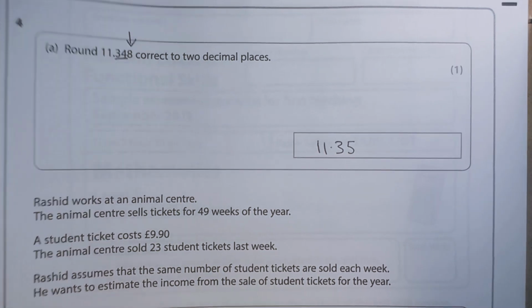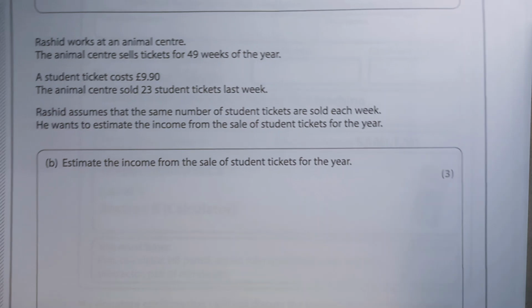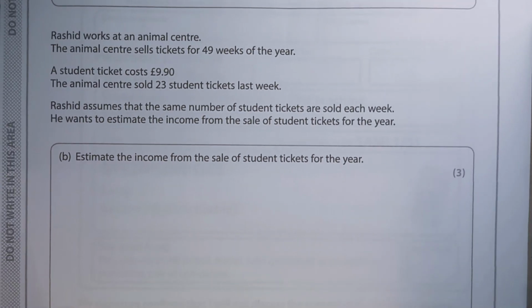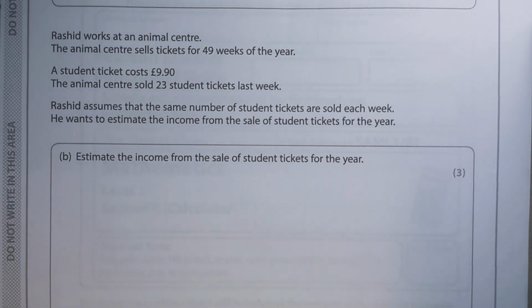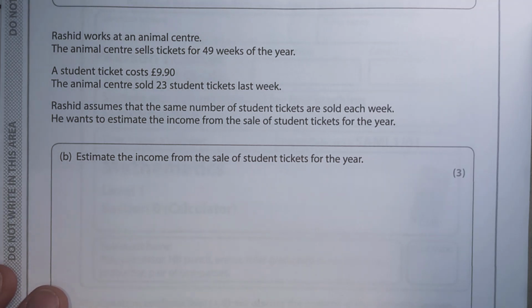Now we've got another part to this question. Rashid works at an animal centre. The animal centre sells tickets for 49 weeks of the year. A student ticket costs £9.90. The animal centre sold 23 student tickets last week. Rashid assumes that the same number of student tickets are sold each week. He wants to estimate the income from the sale of student tickets for the year. Estimate the income from the sale of student tickets for the year.